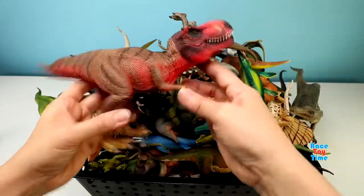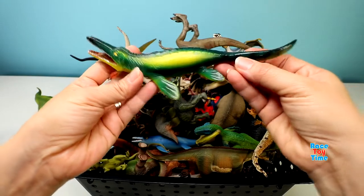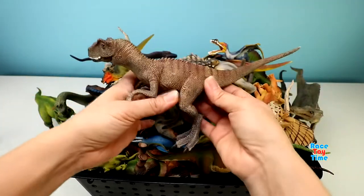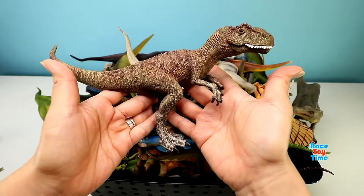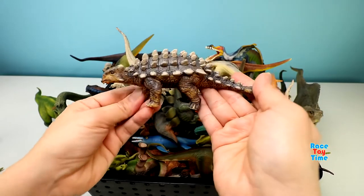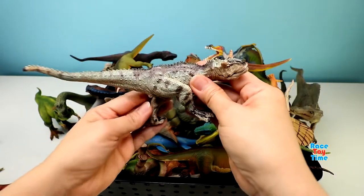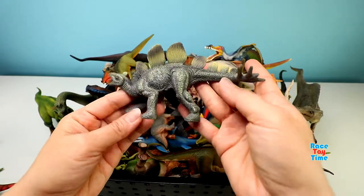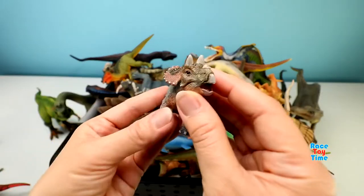A T-Rex. Mosasaurus. Allosaurus. Next, we have Cycinia. Carnotaurus. Stegosaurus. Here's a young Triceratops.